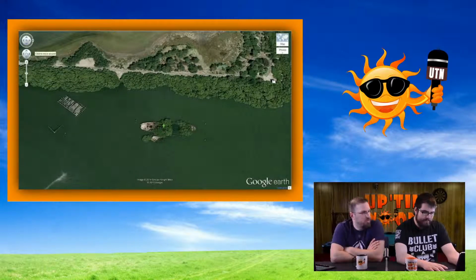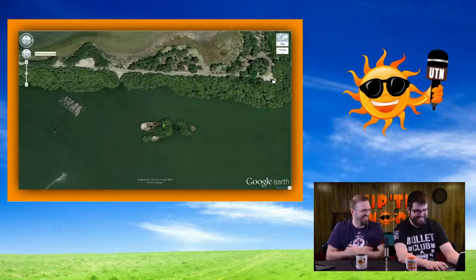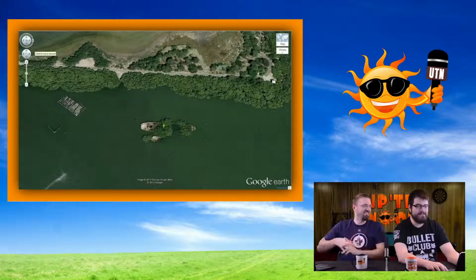You could probably explain a lot with that one if we knew how long it's been there and all that. So it was maybe just carrying a bunch of seeds for trees. It sunk, and now a forest is growing out of it. Yeah, it's pretty cool. It is interesting.